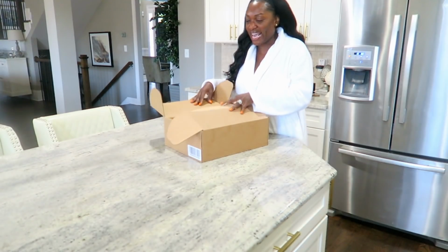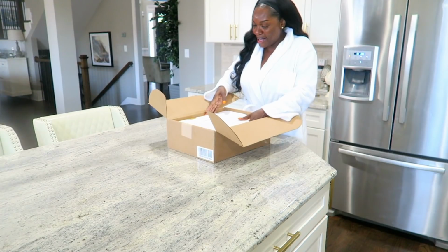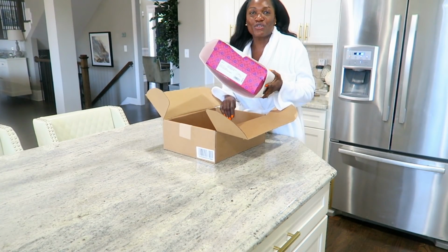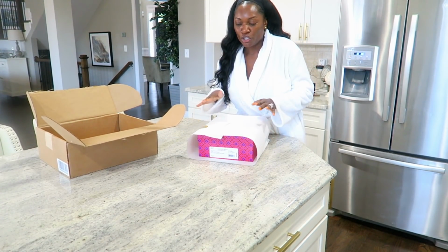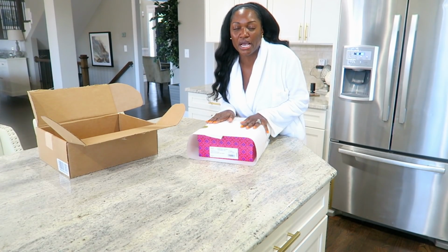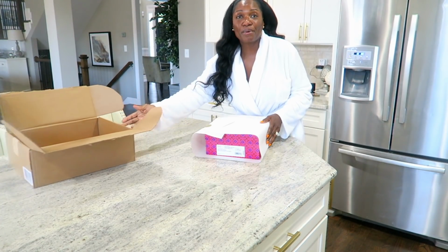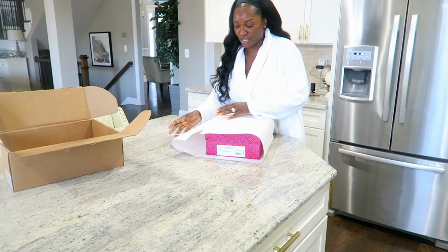All right, so what we have here is a package from Miss Tory Burch. Tory Burch is an amazing contemporary brand. I love her. I love everything that she puts out. The packaging, you guys see that? Tory Burch is simply amazing. So let's see what we ordered.